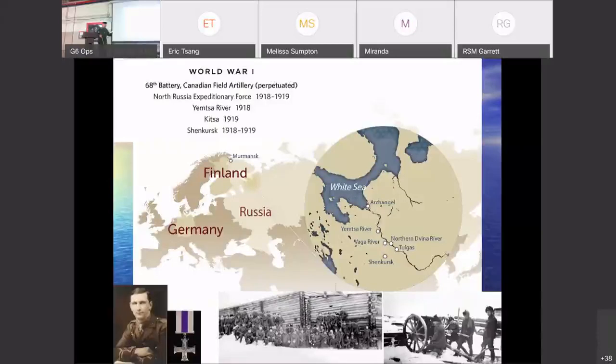On 1 September 1970, the 209th Field Battery of the 15th Field Artillery Regiment was redesignated the 68th Field Battery. So from 1939 to 1970, 68th Battery did exist, but it wasn't manned. Since 1970 to present, we have 68th Battery here and 31 Battery. Right now, 31 Battery is manned. So for the last 51 years, 68th Battery has existed as it did before.